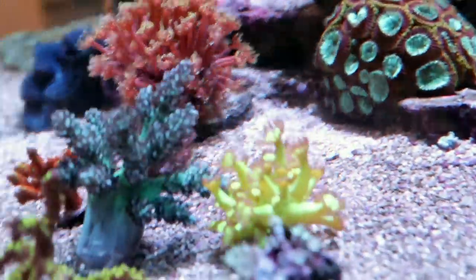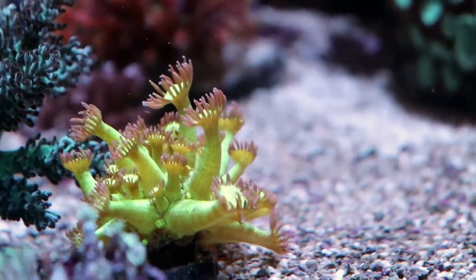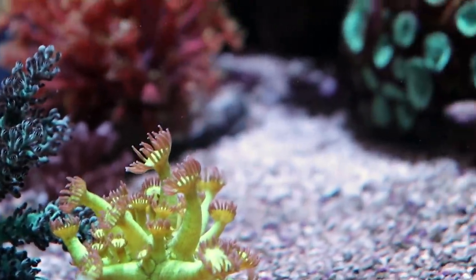And I really like this yellow green sort of Ghanipora flower pot here, and I want to add a little bit more to this tank.